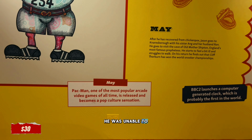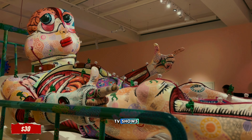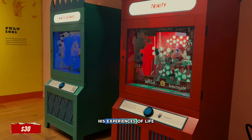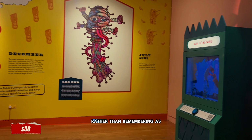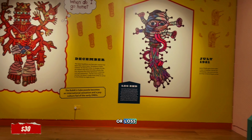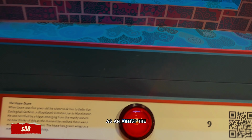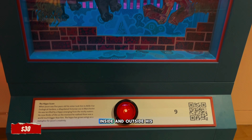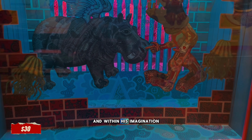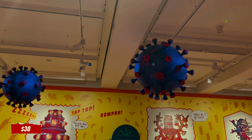While he was unable to move, Jason's interior world was inhabited by characters from comic strips and TV shows, intertwined with memories of his experiences of life, both before and during his hospitalization. Rather than remember it as a time of trauma or loss, he sees it as the awakening of his creative life as an artist. The installation is a dreamlike distillation of his childhood memories of what was happening inside and outside his body and within his imagination.